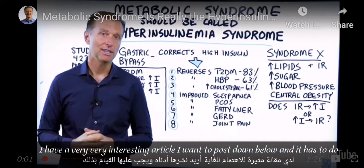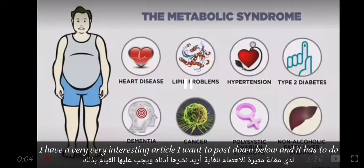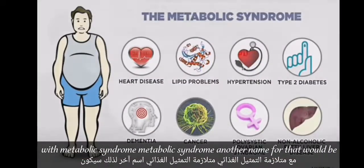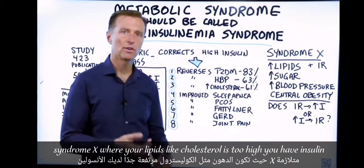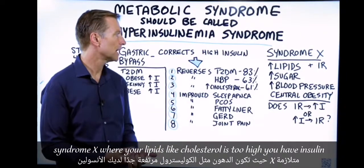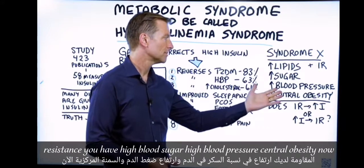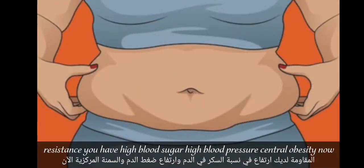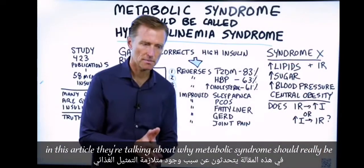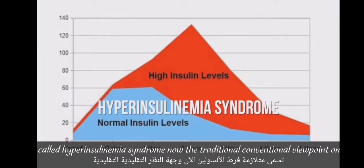I have a very, very interesting article I'm going to post down below, and it has to do with metabolic syndrome. Metabolic syndrome, another name for that would be syndrome X, where your lipids like cholesterol are too high, you have insulin resistance, you have high blood sugar, high blood pressure, central obesity. Now, in this article, they're talking about why metabolic syndrome should really be called hyperinsulinemia syndrome.